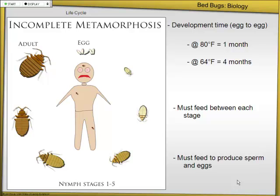One thing is they must feed between each life stage. So they hatch, they come out, they're pretty ravenous, they'll feed on you, and then they'll molt. And I think the way insects molt and grow is pretty neat because it's completely opposite of how we do it. They release some hormones inside their body, and it kind of softens their exoskeleton, and it causes it to crack right down the back.